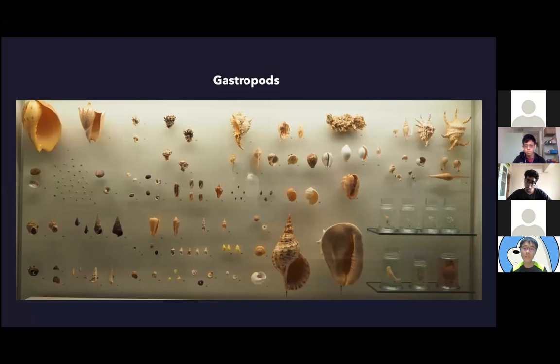It's something like our tongue. So what they do is that they stick it out, and they use it to rest against surfaces, or scrape it against surfaces, so they can remove food particles, and then they will suck it in for their consumption. So why am I talking about the radula? Because the radula is actually quite interesting.